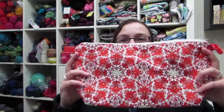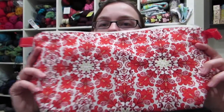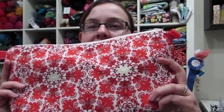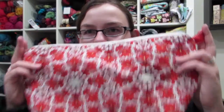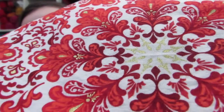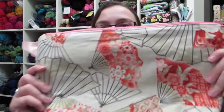This fabric, which I'm not quite sure what to call it, but it's nice and active. We'll put it that way. It's not really busy, it's just active. It's technically Christmas fabric, but honestly, I think it's a good holiday fabric. It's kind of elegant and rich. There we go, that's the word I'm going for. And so I really like it. It's got gold accents. So nice. Not super sparkly, just kind of a sheen. This is one of the Japanese inspired ones.